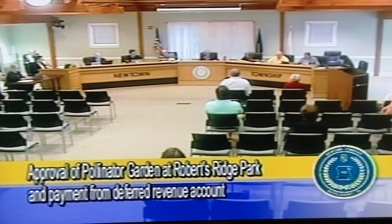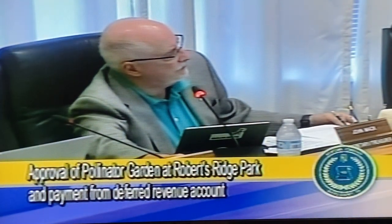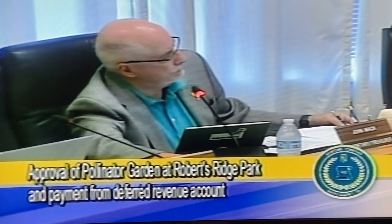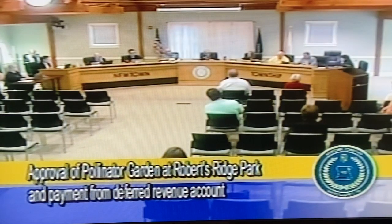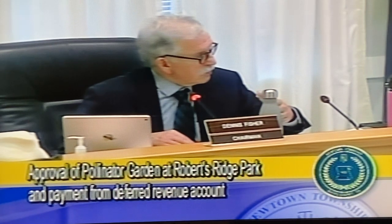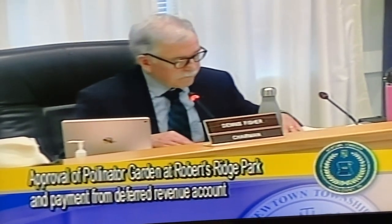The revenue account can be used for any purpose that we feel is appropriate. Is that how it works? This account was set up specifically for Roberts Ridge Park. It was? Oh, I didn't know that. That was part of the development agreement. And the donor, as part of the agreement, I guess it wasn't a donation, but as part of the agreement, they specified that Roberts Ridge Park would be. Yeah, it was part of the land development agreement.